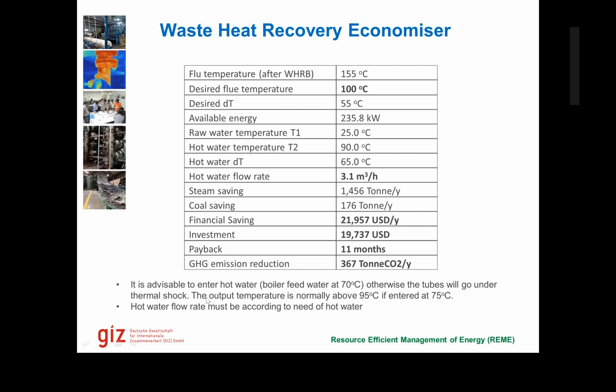It is advisable to feed hot water to this system, not directly cold water. So we can use a little bit of water preheating system around 70 degrees Celsius, and then we can get water at around 95, or even if it is a pressurized system, we can get water at 100 degrees Celsius. If it's a non-pressurized system, then 95 to 98 degrees Celsius is easily recoverable. But this hot water flow rate must be according to the need for hot water. If we don't have any need of hot water in the process, there is no need of installing the system, unless we can use it in the boiler, for example, for feed water.